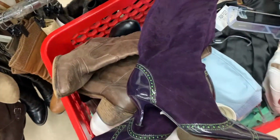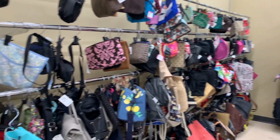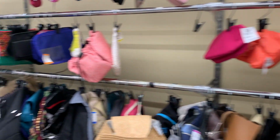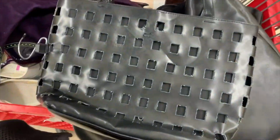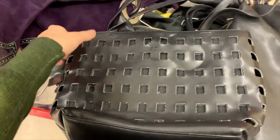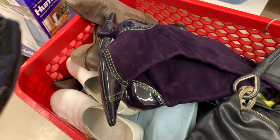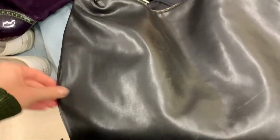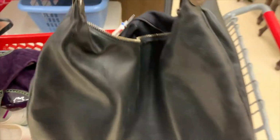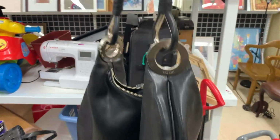And then of course I moved on to the purses and bags, and if you've seen some of my other videos you know I have a lot of purses, so I was being pretty selective. I found a couple black ones that were very classic, simple, versatile bags. I love that first one, the patterned texture cut out through it. And then I found this 9 West bag, which was a very classic bag.